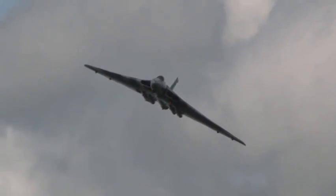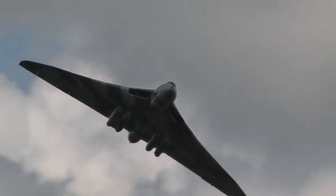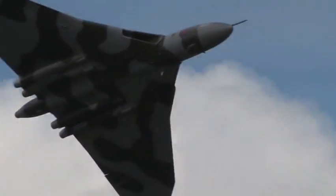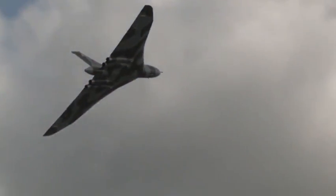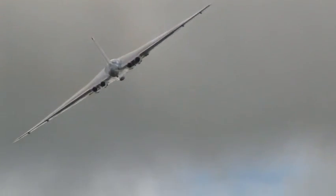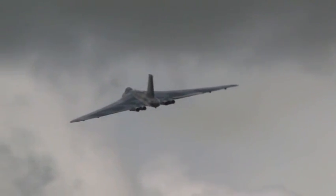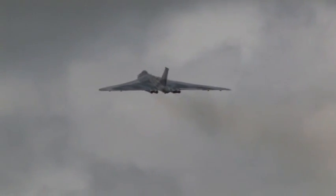So Vulcan coming back in towards us. As I say, this is her first display. They've not had many practices. The aeroplane that was to become the Vulcan was first drawn on a scruffy piece of paper in 1946 by the man who designed the amazing Lancaster.